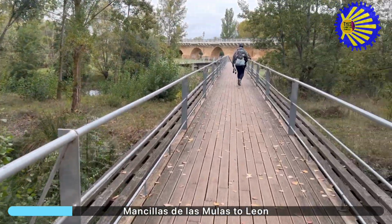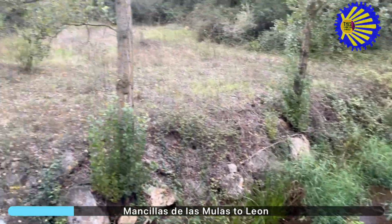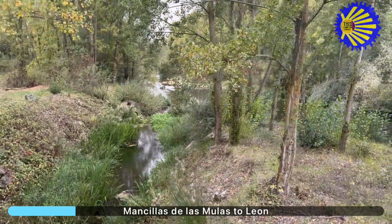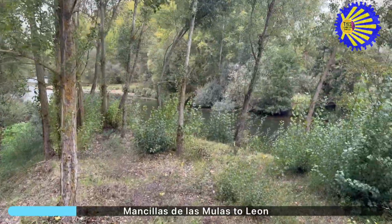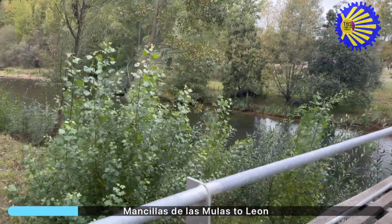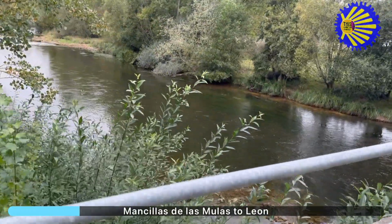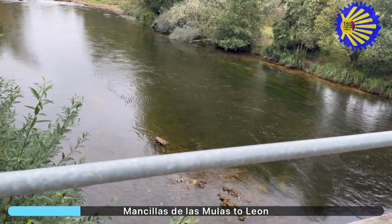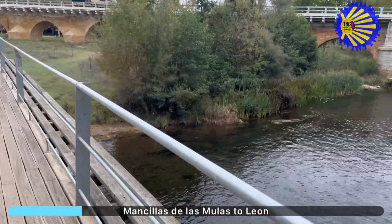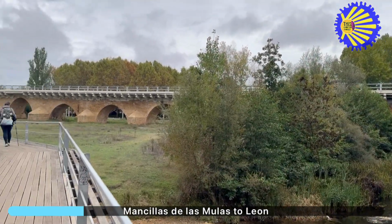Crossing this bridge to Leon, beautiful stream. Oh, beautiful water. Swimming in that, except that it's freezing cold right now. And that bridge.